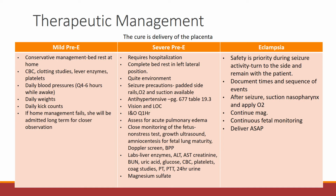So this is how we're going to manage each one of these. With mild preeclampsia, again, the cure for preeclampsia, mild, severe, or eclampsia, is delivery of the placenta. So with mild preeclampsia, we're probably going to monitor it a little bit more conservatively. We can start with bed rest at home. We're going to do continued CBC analysis, clot studies, liver enzymes, platelets, making sure that all their blood values remain normal and we don't tip over into that severe preeclampsia category.